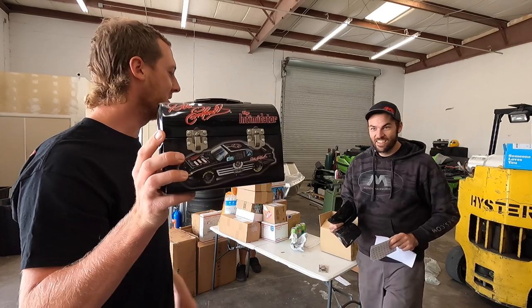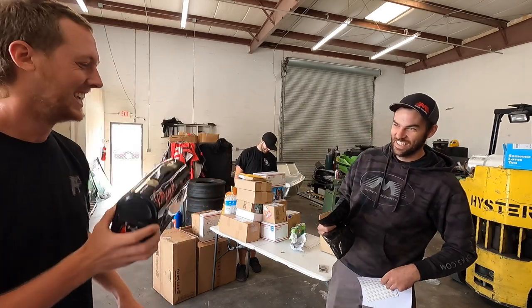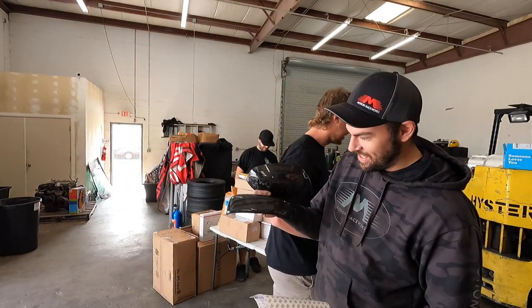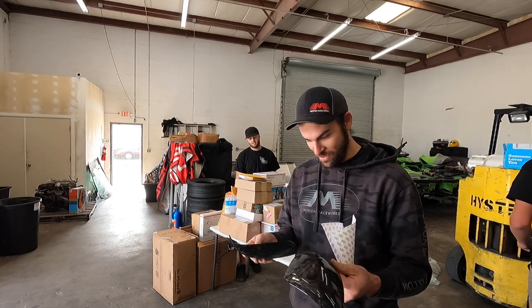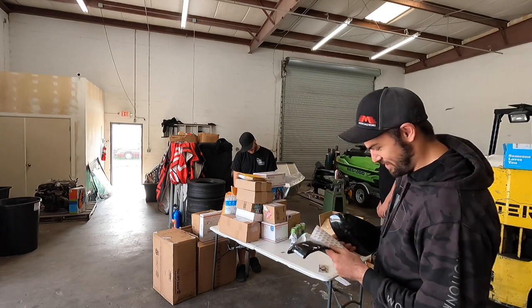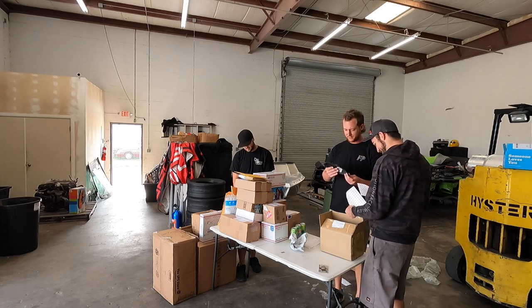Hey, little young James is going to school on his first day of school. Intimidator lunchbox. I got what appears to be some carbon fiber mirror caps. Don't know for what vehicle. Came with a bunch of 3M double-sided tape and no note in the box. So, what are those? I don't know. It doesn't say. There's just nothing in the box.